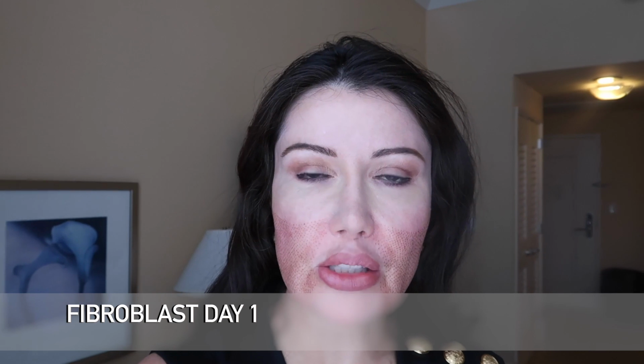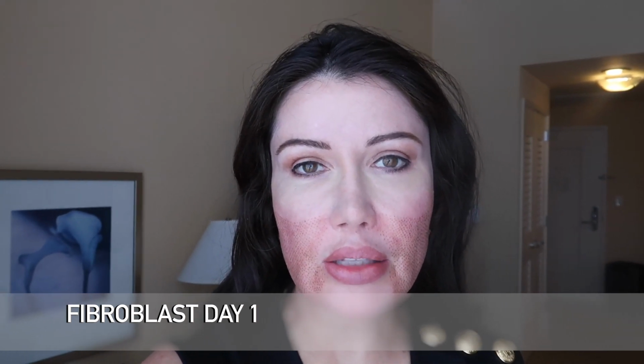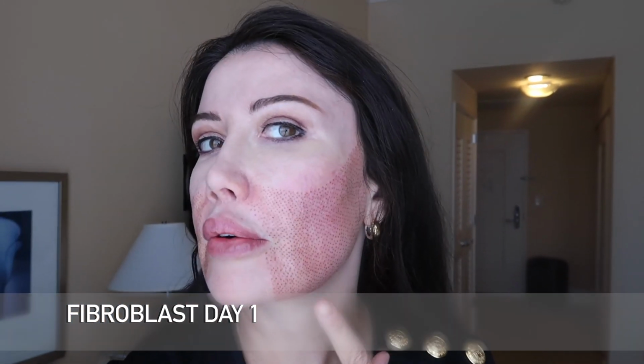Hey guys, this is day one of my healing. I had fibroblast treatment yesterday and today it is looking pretty red and pretty swollen. I was surprised this morning when I woke up and I saw how swollen I was. I definitely think that doing nasolabial folds and the jawline is just a little bit more traumatic to the skin, but also I think I'm healing okay.